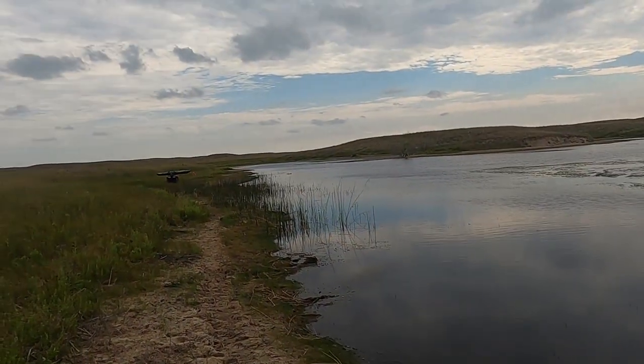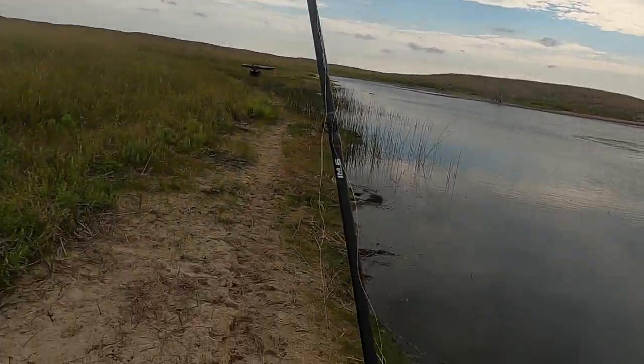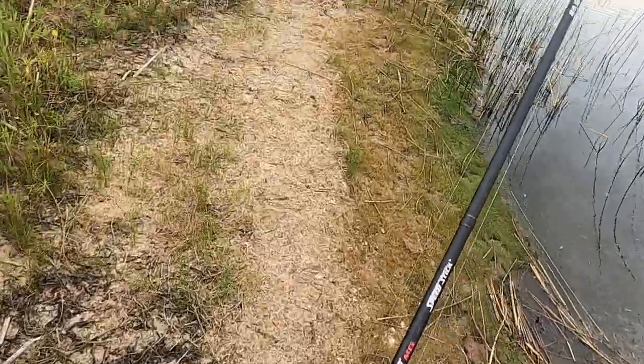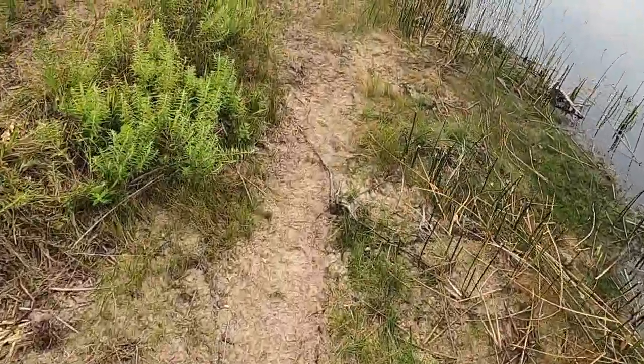Well, I was debating about taking that off, call it quits. There is a little bit of topwater action, so I'm gonna tie that frog back on, use it for a little bit, and then call it quits.